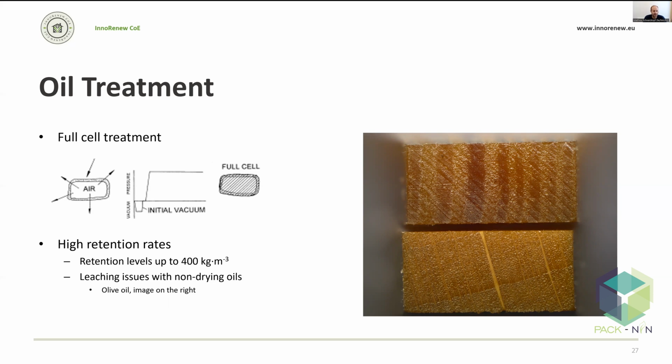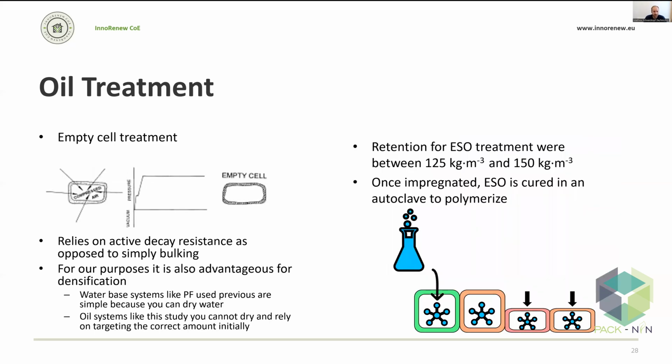The other problem is that these oils leach out of the wood, especially non-drying ones like olive oil. So the treatment they used in this study was an empty cell treatment. This isn't relying on total bulking of the cells, but it's relying on the active decay resistance rather than just filling everything with oil to block any growth of fungi.